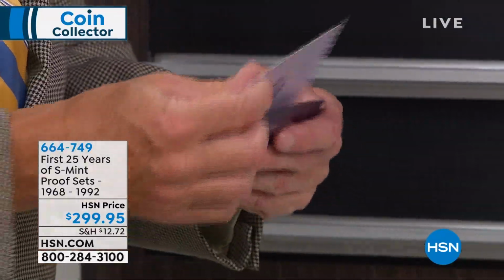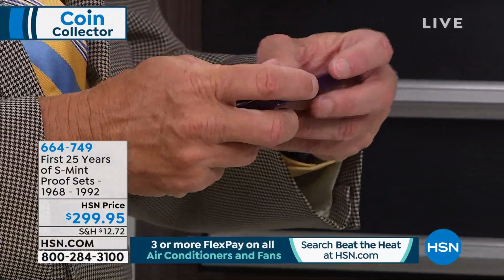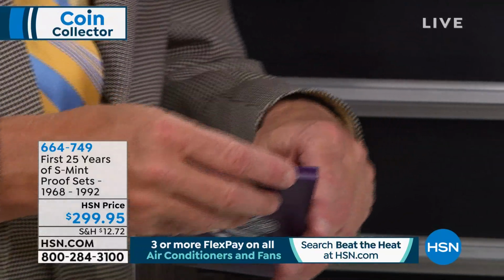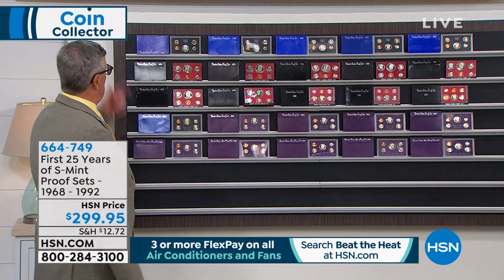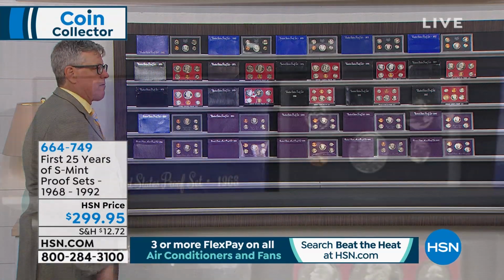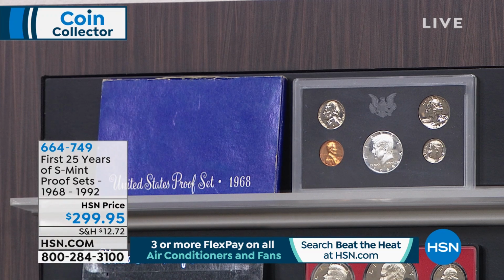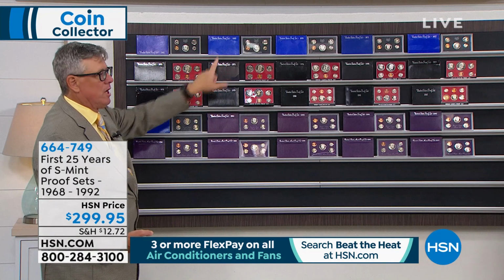These look brand new. They look brand new because, well, there are lots and lots of proof sets out there. The vast majority of those proof sets are in pretty ragged condition, especially the cardboard, 40-year-old cardboard boxes. Well, we got these right here. How about this? This is every bit of 50 years old. The 1968 right there. Now they're going to have a little wear on them, but so many of these are absolutely trash. They're going to have a little wear every now and then, a tiny little crease in them.